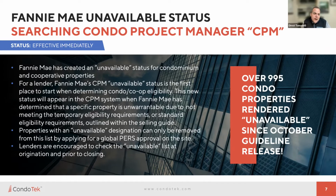So the point of that story is, it's really important that associations understand how impactful this is. So Fannie Mae's unavailable list is one of the first things that I mentioned. It is incredibly impactful. There are over 995 condominium associations across the country, and I think that number is much higher now.